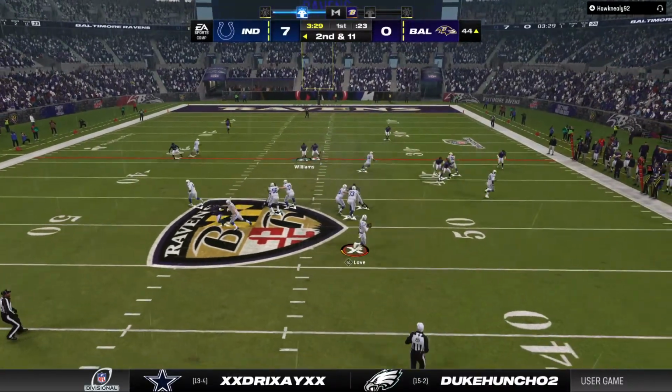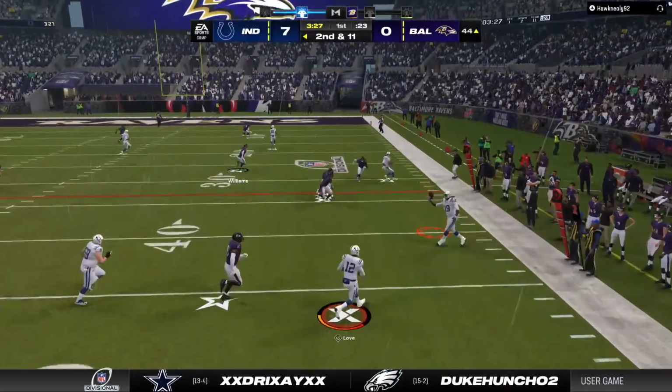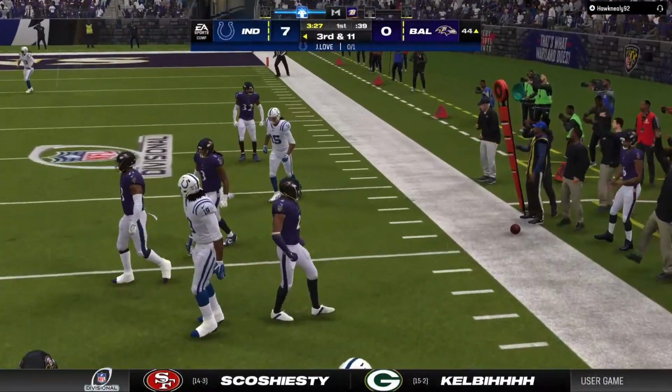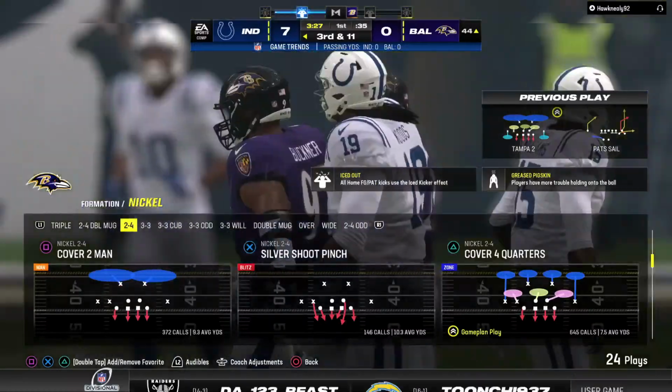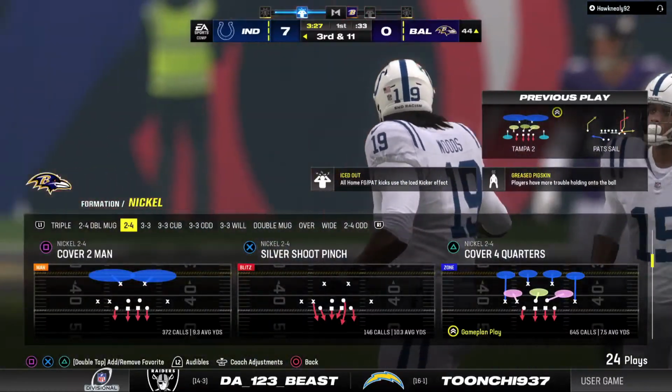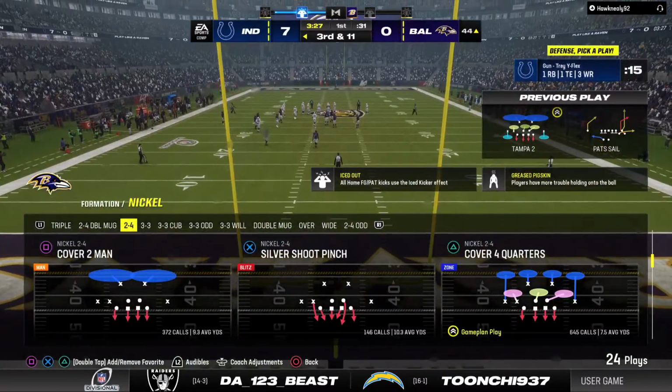To throw now. Here's Love, eluding the pressure, right. And an off-balance throw there, and it's going to wind up incomplete. The turnover put them in great field position. They don't want to squander it with third down coming up. No, not at all. And you know what else you do?